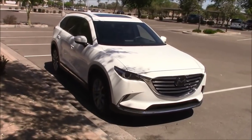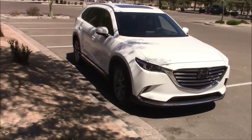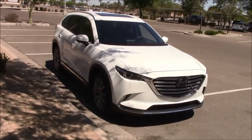The base price of a Mazda CX-9 runs around 33 grand. This is the upgraded signature version, loaded with all kinds of goodies. $48,060 before tax and license. Wow.